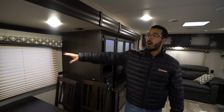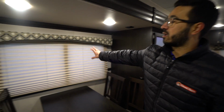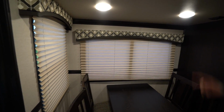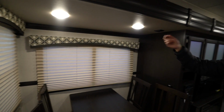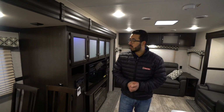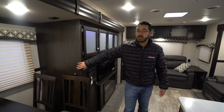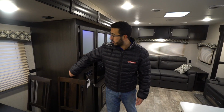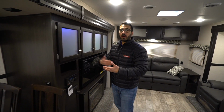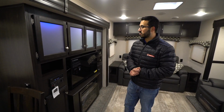Windows on both sides, not just right here where you would normally have it, but also on the side of the slide to help let in some natural light there as well. Two LED lights instead of one. A lot of times manufacturers just put one in, not the case here, so you have plenty of lighting there as well. You'll also see an electrical outlet in case you need to plug anything in while you're at the table. You also have a chair rail on the other side, so if you back the chair up, you have that rail there as its intended purpose, just pretty nice.